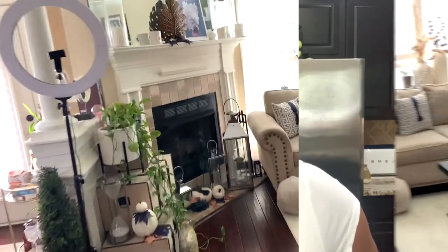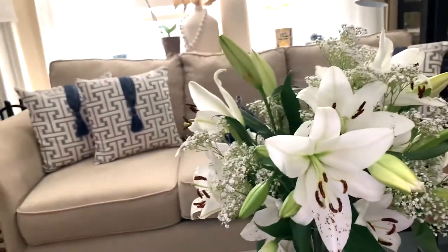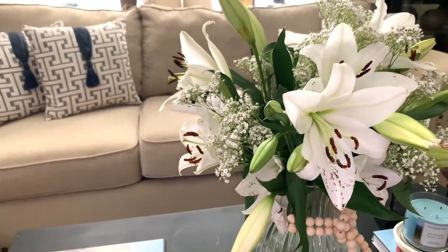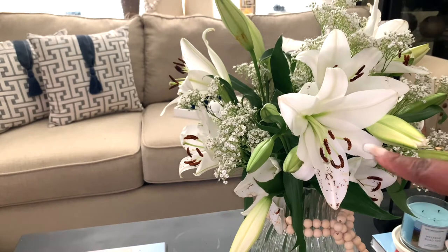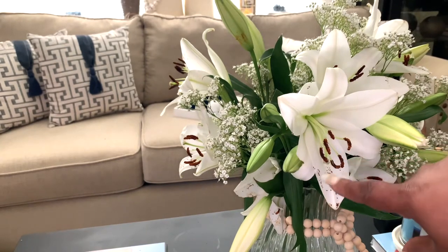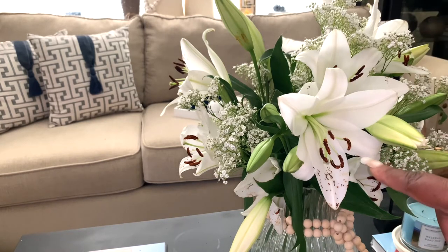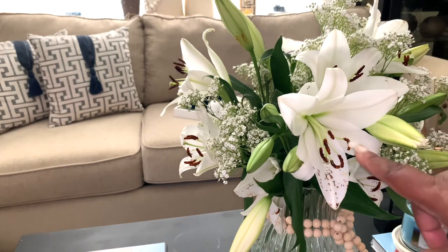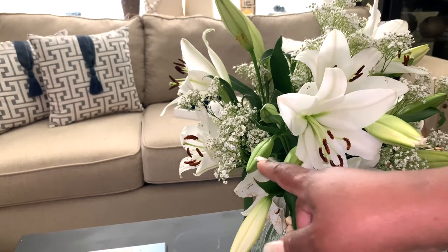Breakfast room. Oh, let me show you these flowers. These, they smell absolutely so good. So let me tell you what you need to do for your furniture and stuff not to get damaged. You see these little things here? Cut these bad boys out. When I put them out the other day, these were still closed. So now they're open. Now you see I still have some more that still have to open.